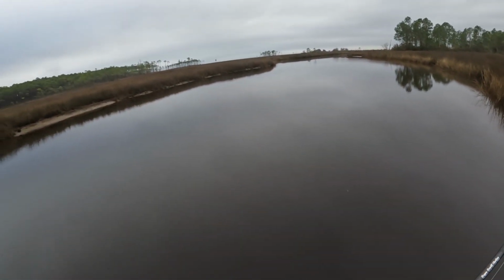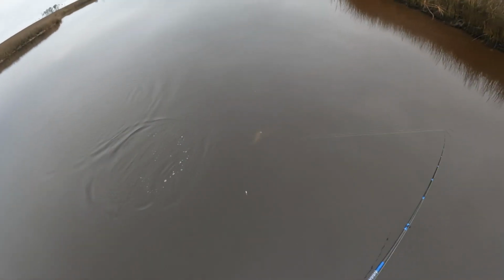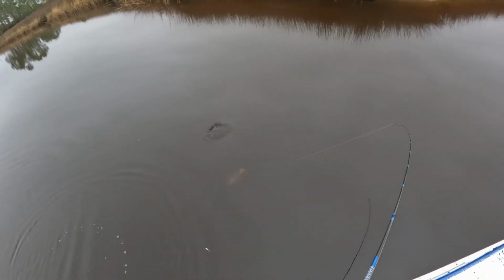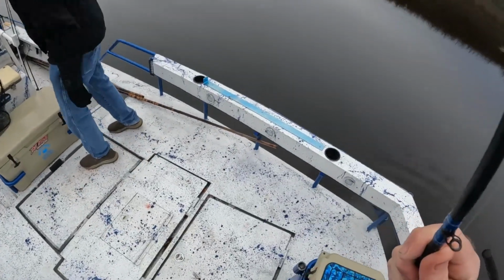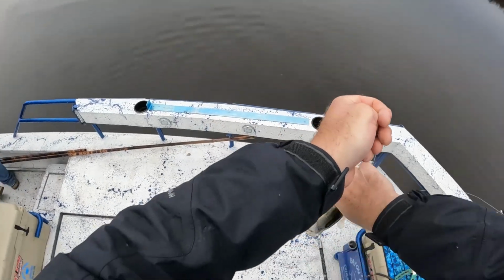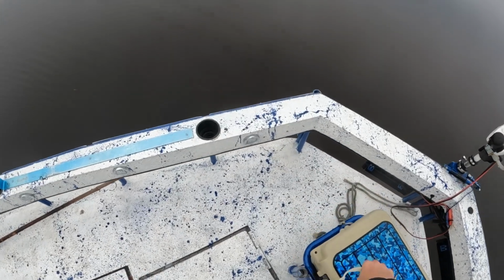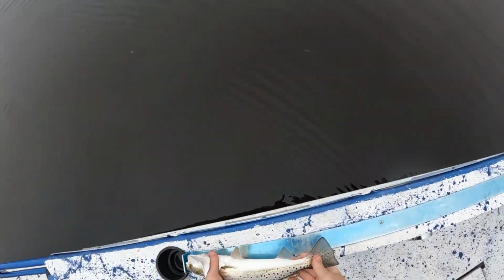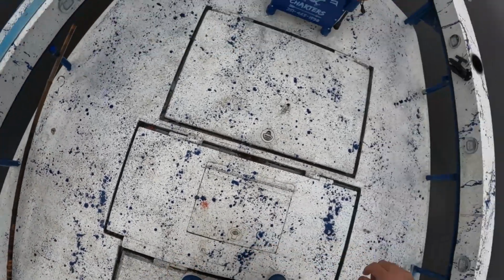There we go. Another trout, another trout, another trout. We gonna boat flip that one right there. Looks like he's hooked pretty good. All right. He's gonna be close. Let's see what we're dealing with. 15 inch trout. Made the cut in the box.